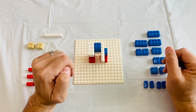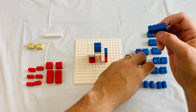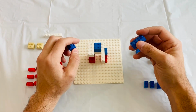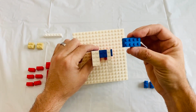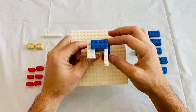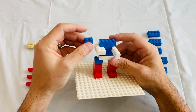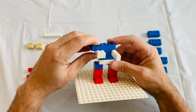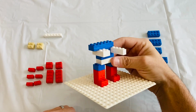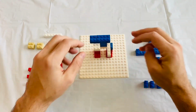All right, step number 5, we are going to take one 2x4 blue brick and one 2x2 blue brick, and we are going to stick them on just like so. So we're going to take the 2x4 brick and place it right in the middle, nice and soft, just like that. And we're going to take the 2x2 blue brick and stick it with 2 of the notches hanging off the side like that. So that's what it should look like when you're done. And that is step number 5.